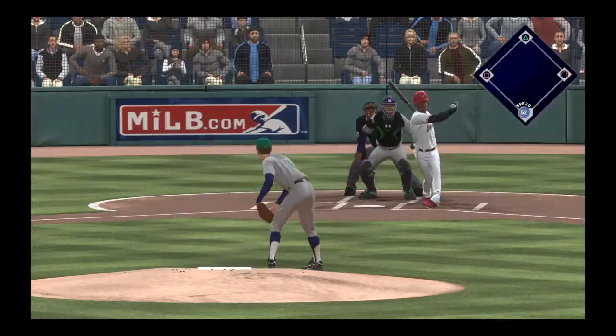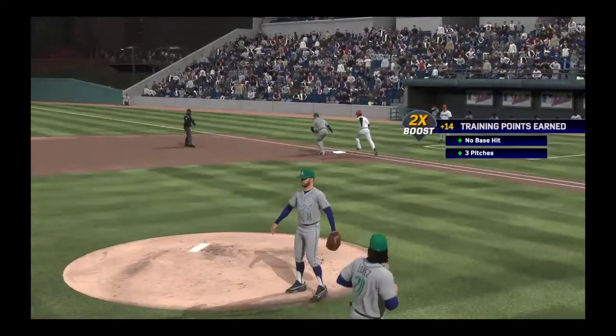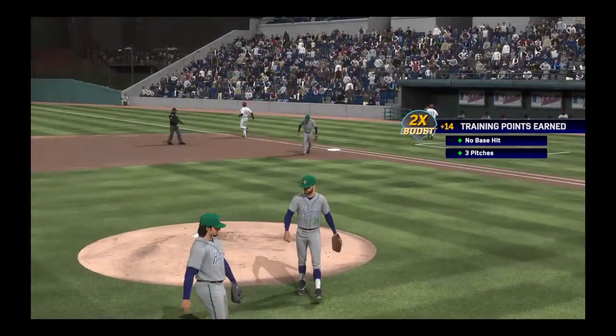It's a late swing, and we're in the first inning. That's a good sign. All things are looking good for him right now. Throw to first in plenty of time, and the side is retired. We've played an inning, still nothing.